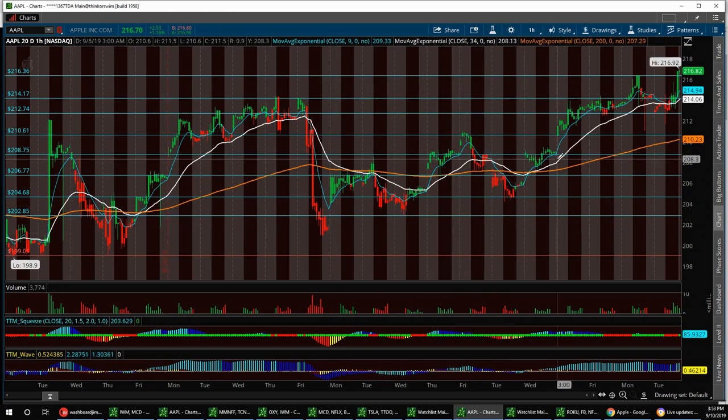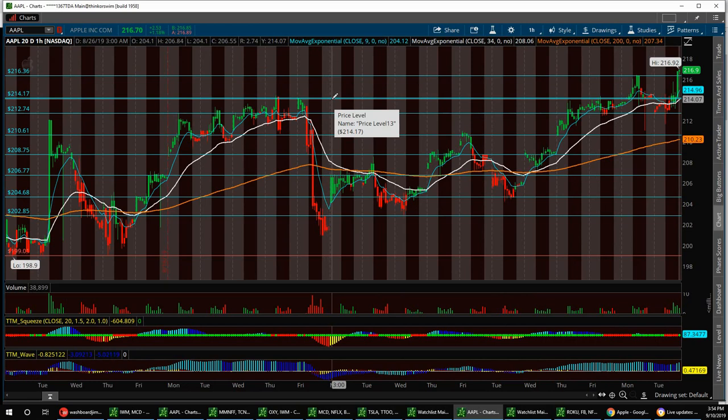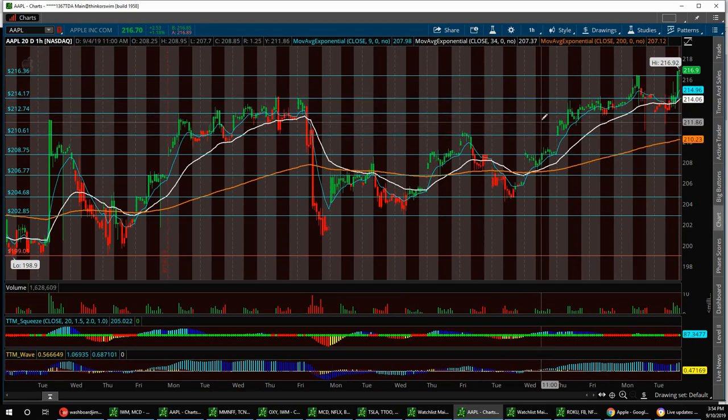This last run's been a 5-day run, and then we had to break that double top, and we did. The resistance was at 214.17, and we had to break it, and we did. It pulled back and kind of consolidated, and then bam, we did it today. So I think the support level is going to be right at the 214.17 area. That's going to be your first one.